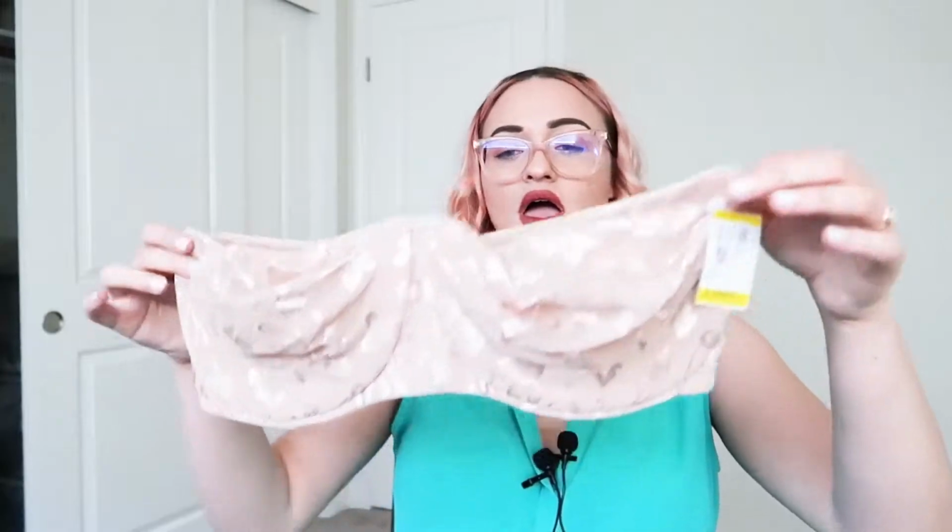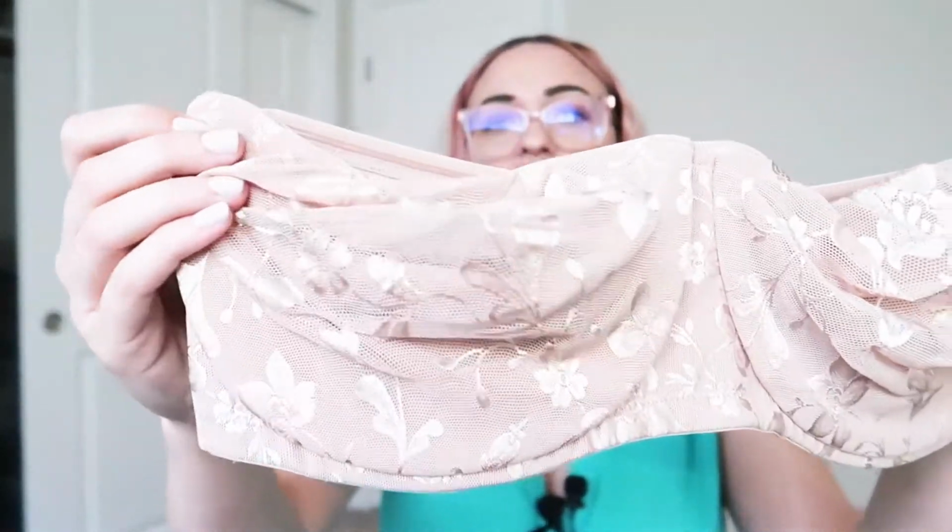All right, and then we have another intimate. They're all mixed together. I thought this one was really pretty. And this is new with tags. This is a Soma size 38 double D, which technically could be my size if I ever needed to wear a bra. I have one though, and I don't want to take off the tag. But it's just a really pretty kind of lace strapless bra, size 38 double D.